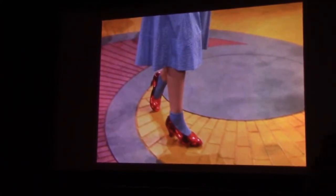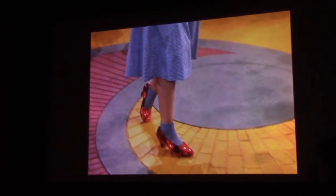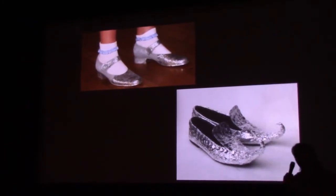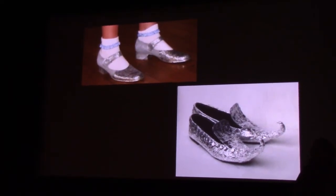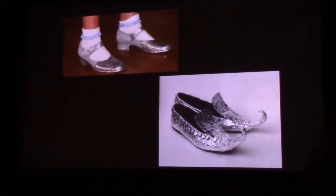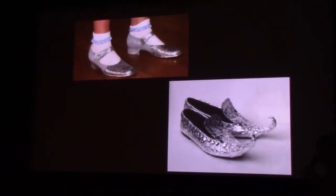Those ruby slippers. We all love the ruby slippers, don't we? They're absolutely magnificent. But in the books, they're silver. They are called the silver slippers. But the reason that MGM went with ruby was to show off all the color that they were trying to promote with the Technicolor process. And in fact, you'll notice the ones down below have kind of a flipped up lip to them. This is called Arabian style shoes.